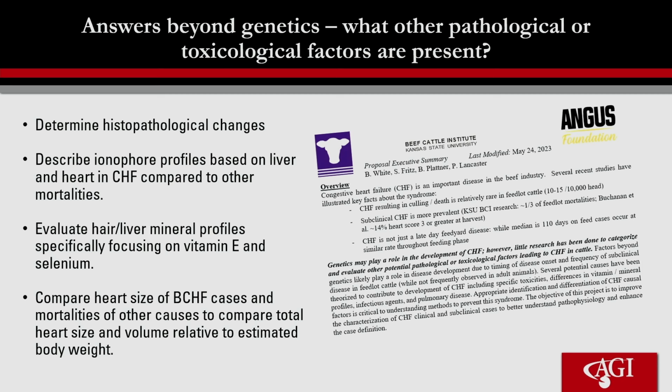We want to understand how feeding ionophores or ionophore profiles could be overlapping with these congestive heart failure mortalities and other mortalities that are taking place in the feed yard. We want to evaluate the hair and liver mineral profiles, specifically focusing on things that we know affect the cardiovascular system, like vitamin E and selenium.